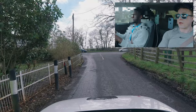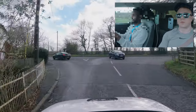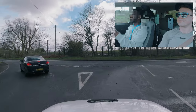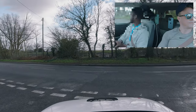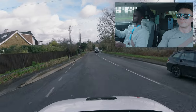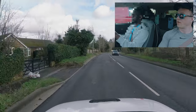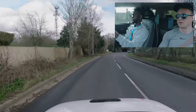We'll go back and have a look at the triangle junction again. Okay, and then we'll finish up with a maneuver. There's those white signs again. Well done with knowing it was a national speed limit. That's 100% correct.